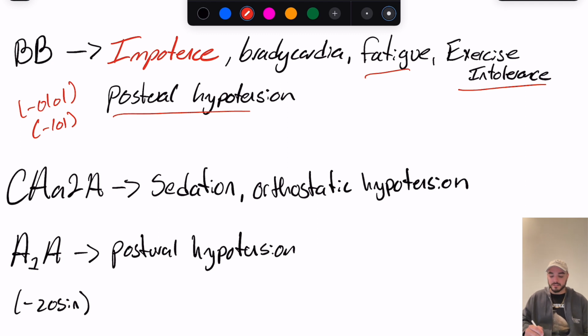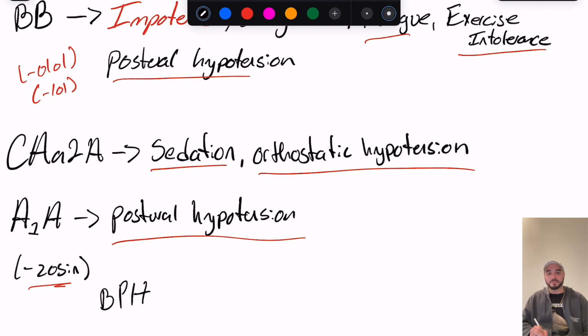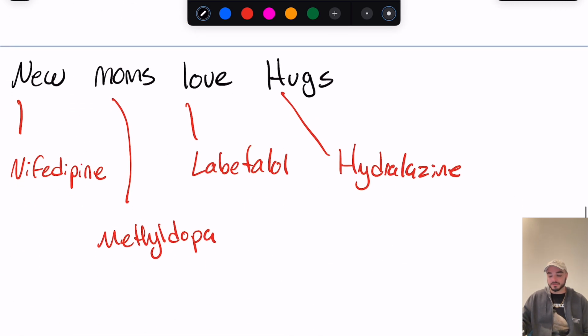With our centrally acting alpha-2, remember, if you have a drug that's working in the central nervous system, you probably have to have sedation, right? Orthostatic hypotension. Orthostatic hypotension means that when you go from a laying down to a standing up position, your blood pressure will fall. And then finally, with our alpha-1 blockers, postural hypotension again. And remember, these have the suffix -zosin. When you're thinking about alpha-1 blockers, you should be thinking about BPH, benign prostatic hyperplasia. It's a big one that they like to use. Prazosin is the one there.